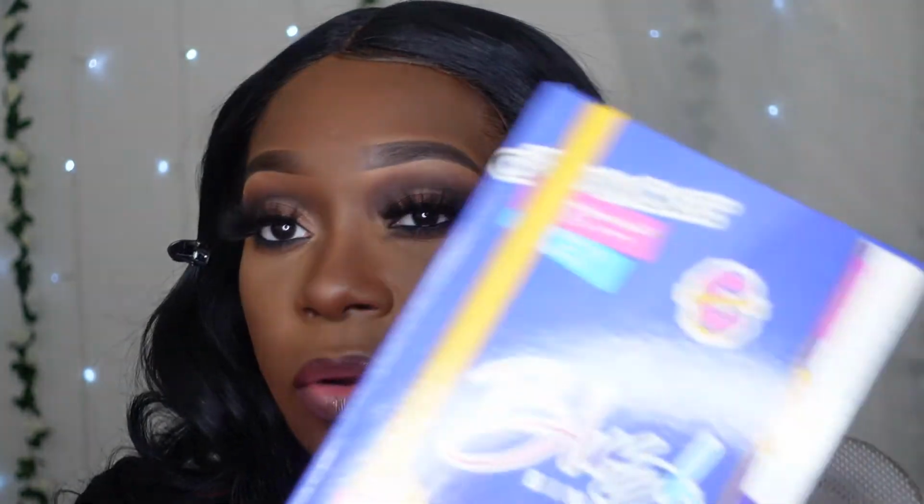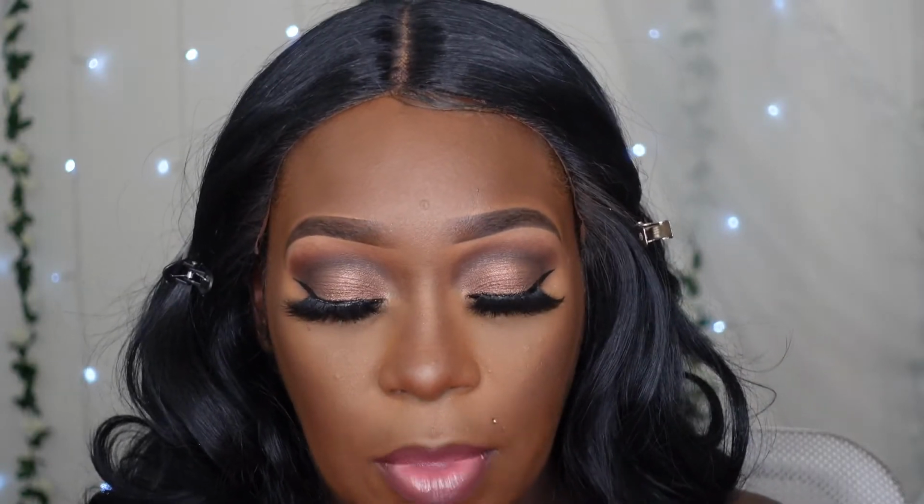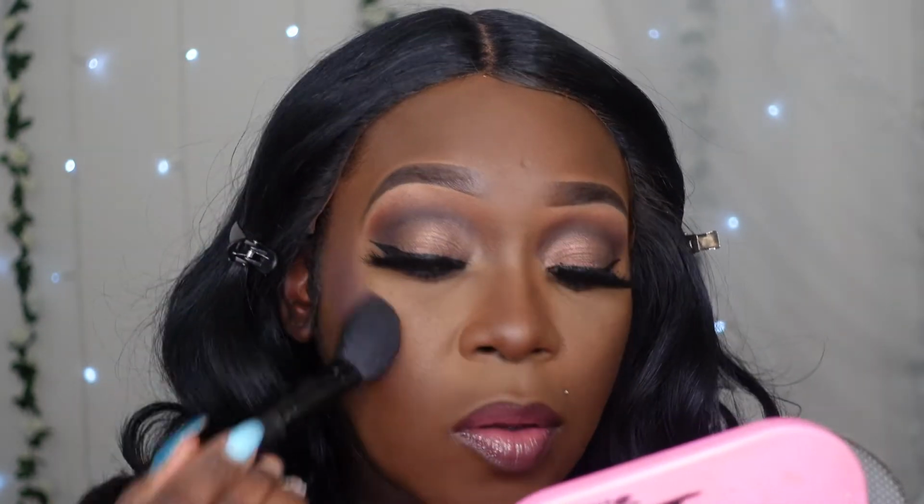Alright, and then for my blush, I want to go in with the Crown Case blush binder. And I want to go in with this really pretty dark shade right here, kind of like a purple. I'm just going to pop that. Let's see what it is going to give. I think it's giving the same kind of color as my contour, which is cool.